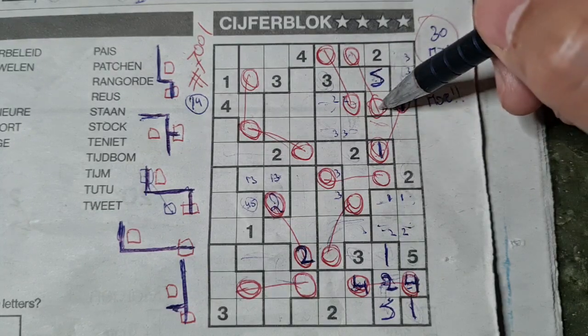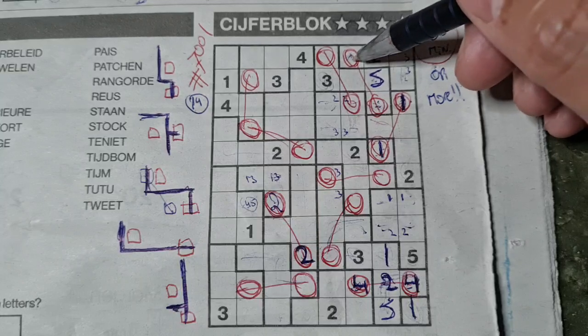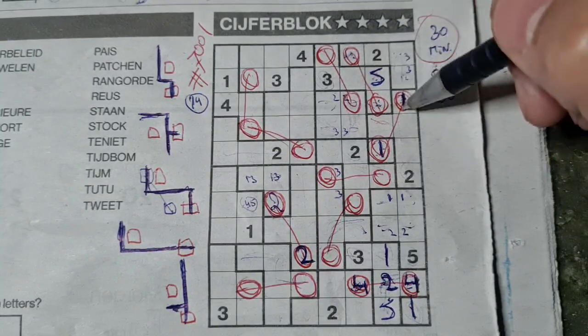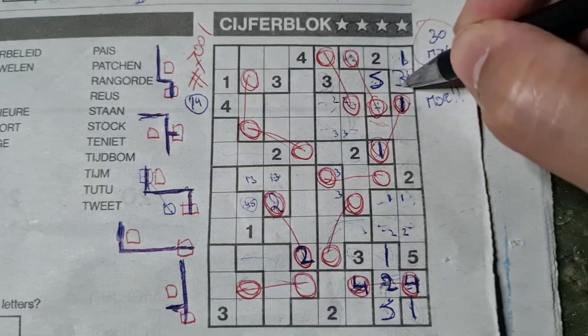Well, this box can be a 1. We have a 1 here. It's connected with that box, should be also a 1. Can it be a 1? So the 1 could be here, could be there. Well, we have a 1 here, so no 1 there. 1 should be here. And I've eliminated the 3, so the 3 goes there.